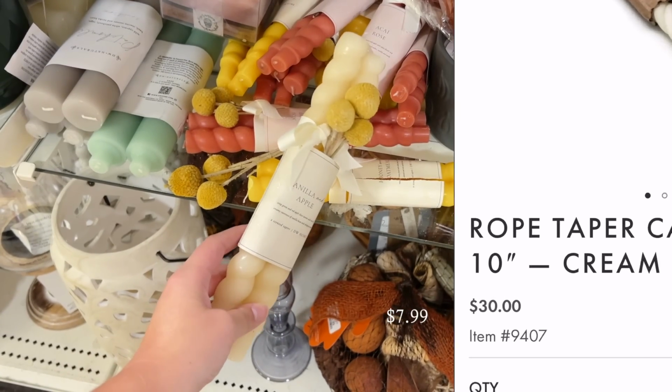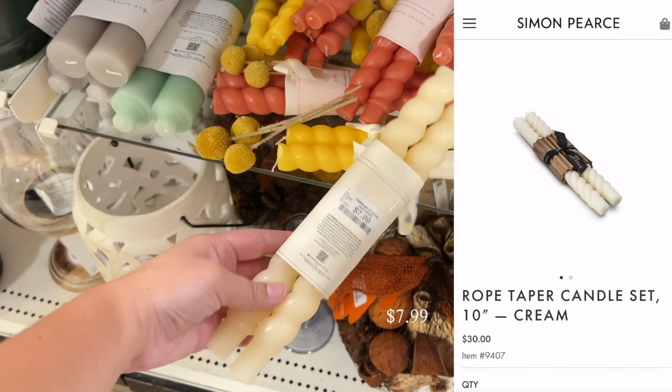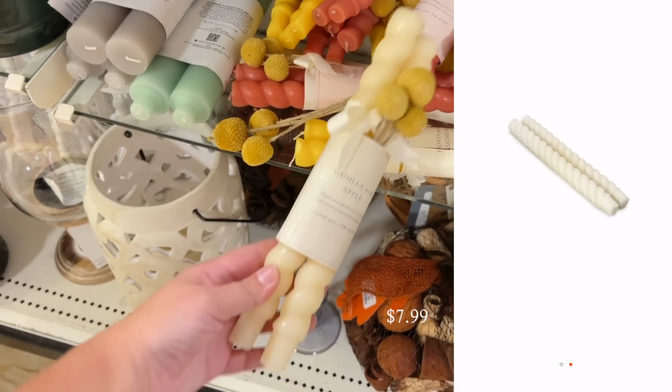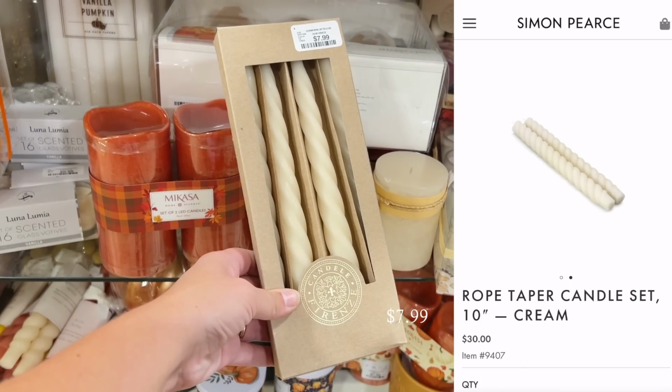I am seeing these twisted candlesticks all over the interior decorating world right now. They are super trendy, and I just love the detail that it gives. These are only $8 here at HomeGoods, while on designer websites, they can be easily over $20 or $30.